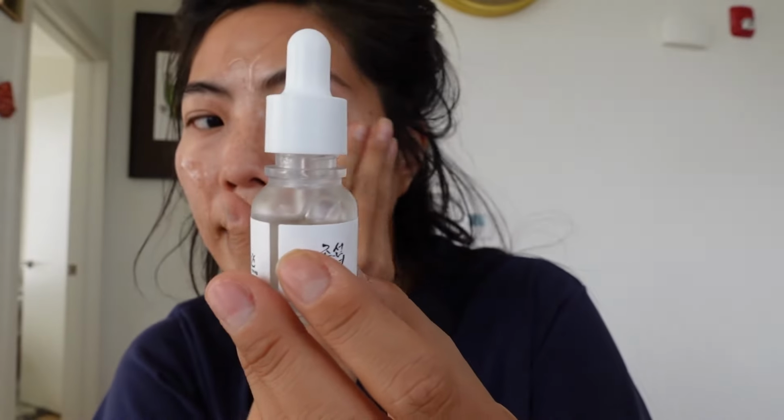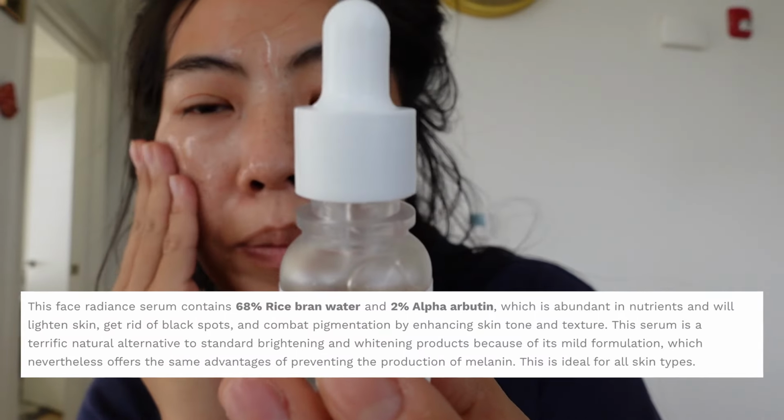Our last serum layer. With all of these layers, I do start noticing a serious glow more than when I use these serums alone. So this is the last serum with rice and alpha arbutin.